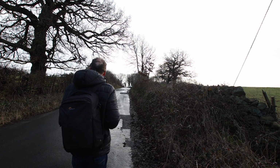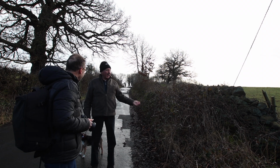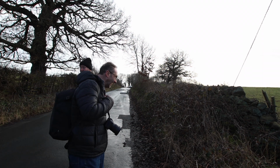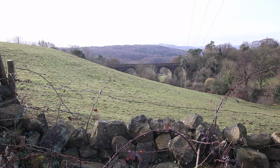Yes. Have you seen a ghost? Yeah, go up the viaduct, yeah. Because obviously the engine was out of sight, but flat cars. Bloody hell. It would have been a good photograph. It would have been, yes. Have a good day. Yes, you too.